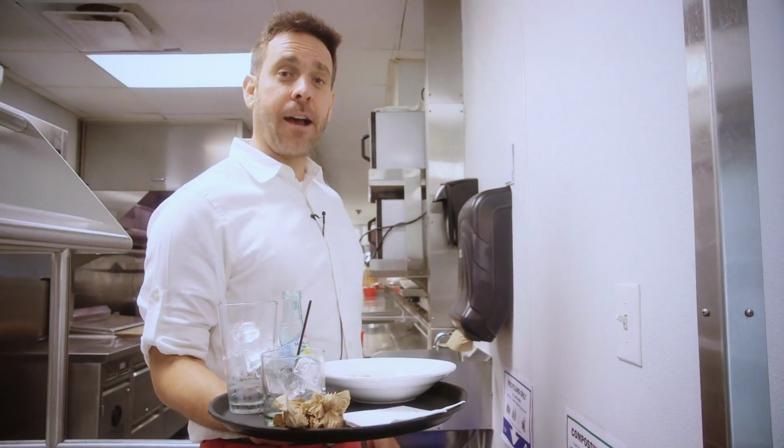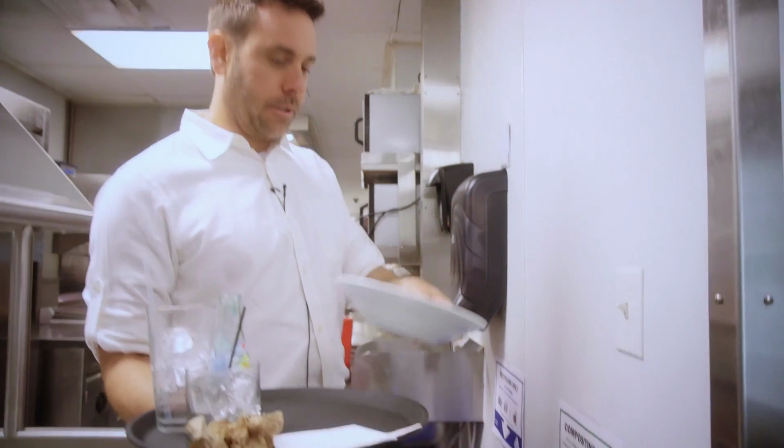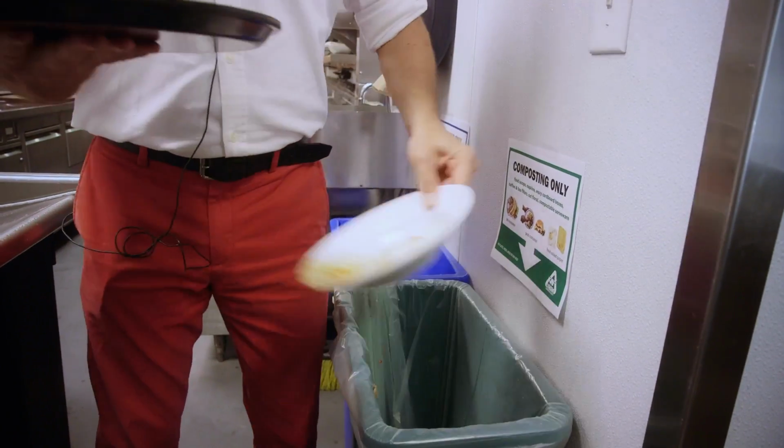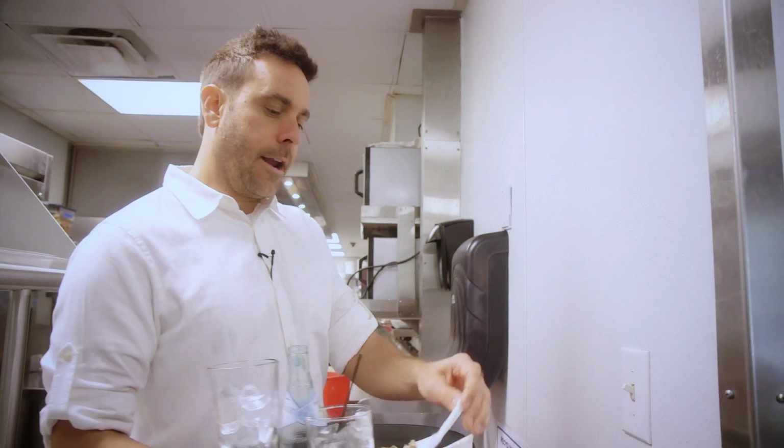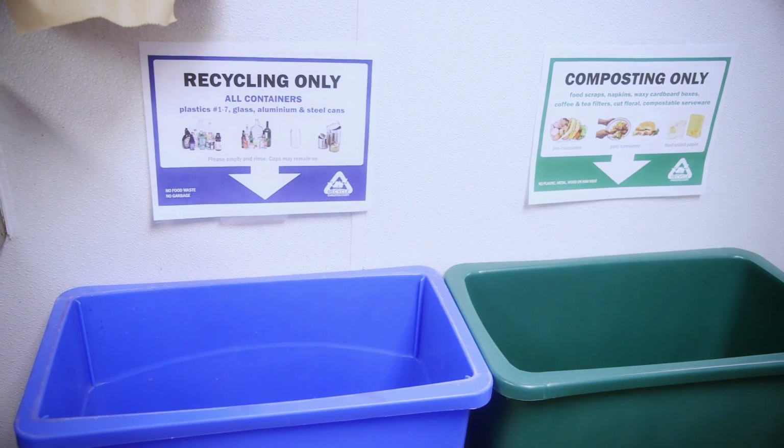Our first step is to go to the compost bin. So we try to get everything that we can into the compost bin first. So obviously pasta, it goes in the compost bin. We've got our beverage napkins. Those go in the compost bin as well. Wild Olive also uses biodegradable sipper stirs, so those go in the compost bin, as well as our straws, which are made from corn. Our next step is to go to the recycling bin.